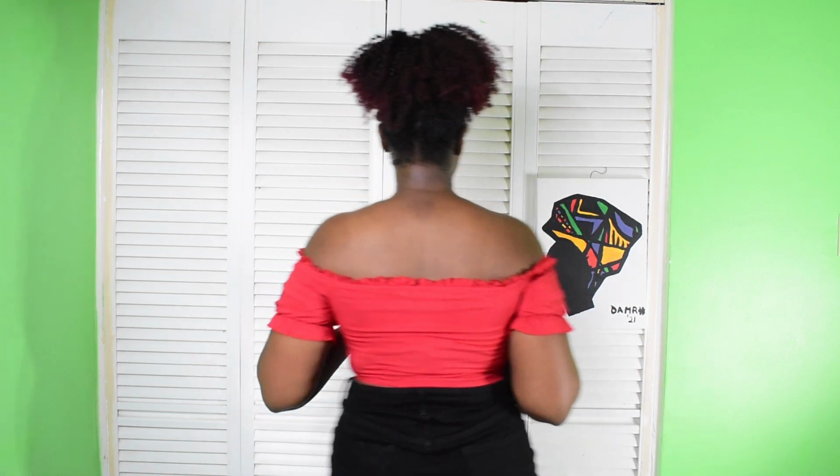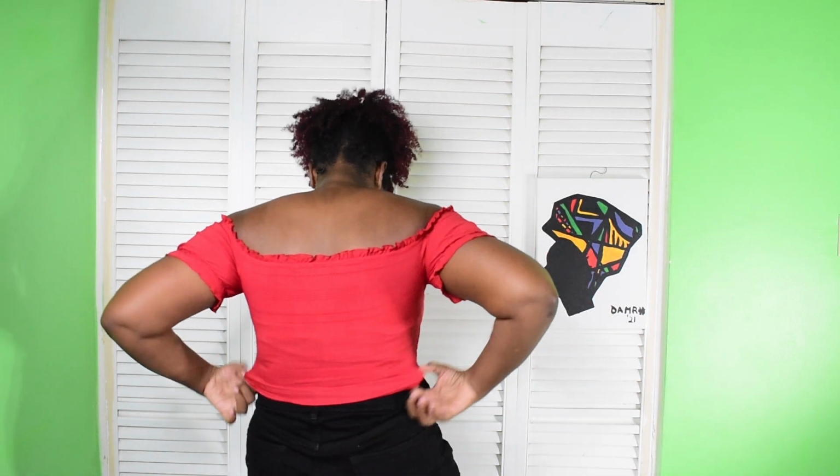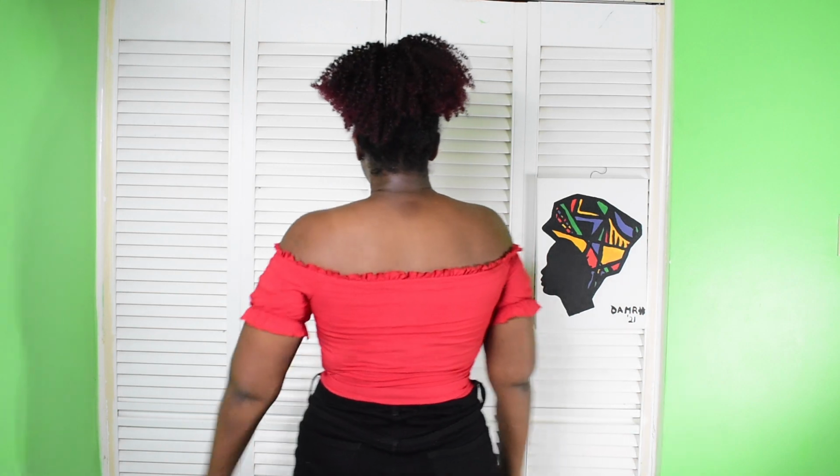So yeah, this is the next blouse. Let me turn the back so you guys can see what the back is looking like. Yeah, it's a little tight. It's a little tight for me. Let me just tell you guys the price. As I said before, I got this top in a size large.